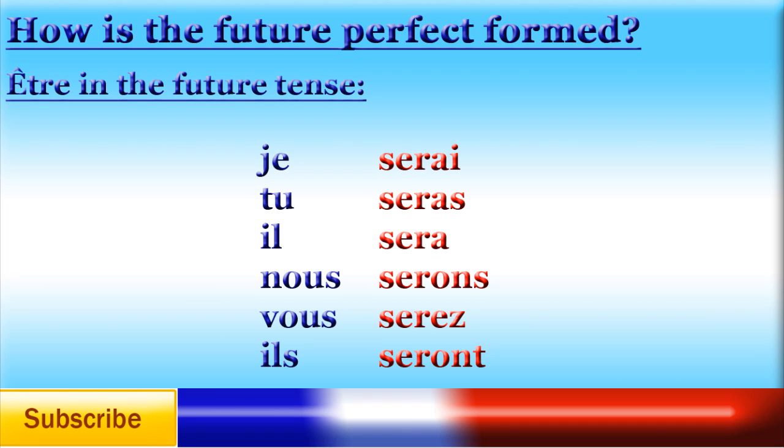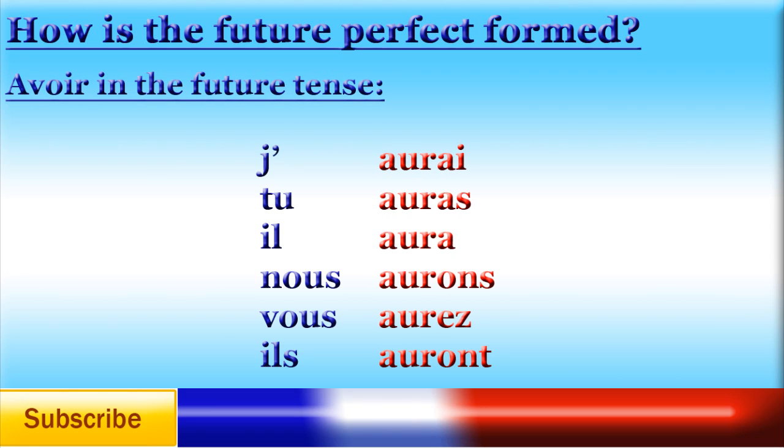Here is the verb être conjugated in the future tense. Je serai, tu seras, il sera, nous serons, vous serez, ils seront. And here's the verb avoir in the future tense. J'aurai, tu auras, il aura, nous aurons, vous aurez, ils auront.